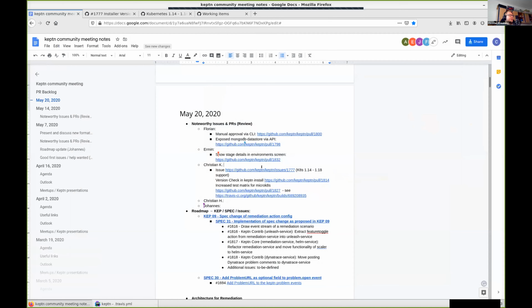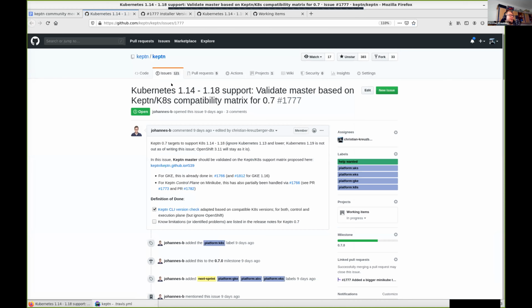So I've been working on issue 1777, which was to basically check the Kubernetes support matrix starting from 1.14 to 1.18 for our current master branch of Keptn. And so far, a couple of things have already happened. Like we've added testing for GKE 1.16 last week.